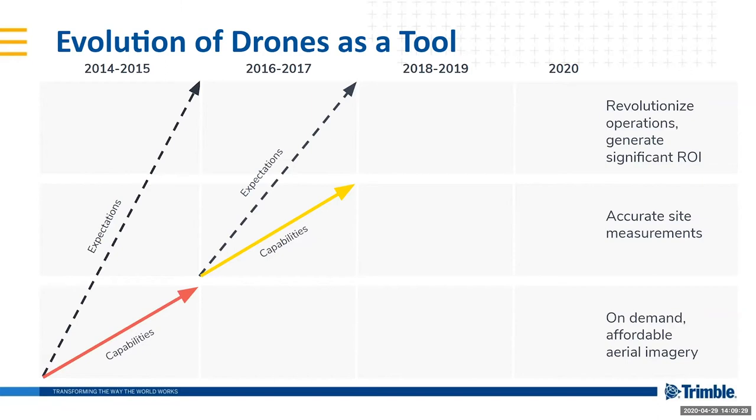In 2016, that changed. Ground control became a bit easier with the introduction of aero points, amongst others, and I'll speak to that later. It's a product by Propeller. And people got better at doing accurate site measurements and got closer to actually using drones as a real surveying tool.